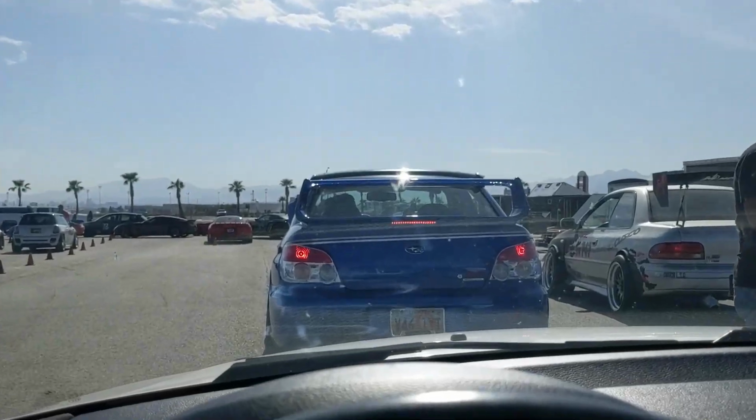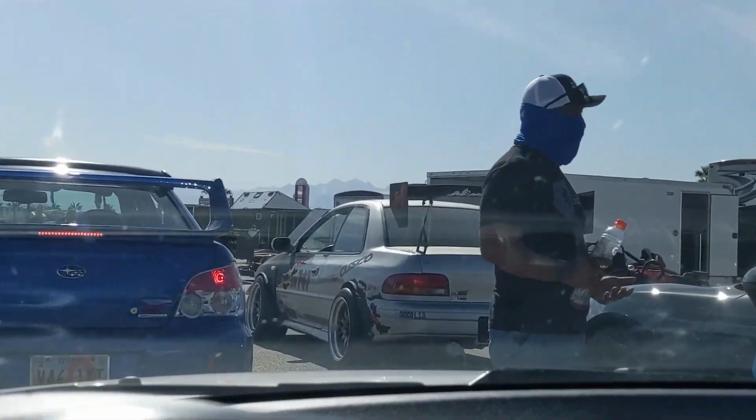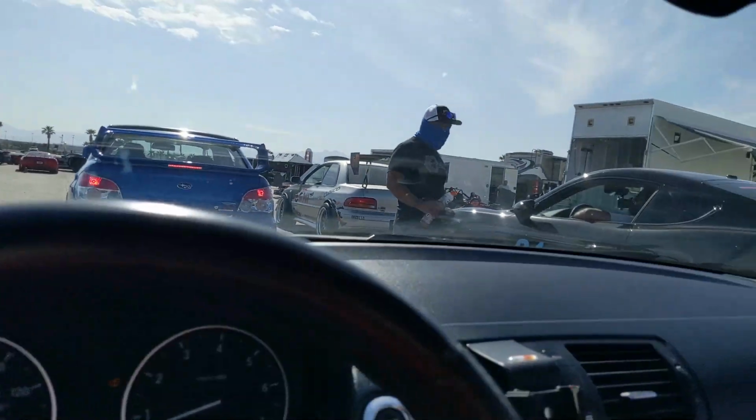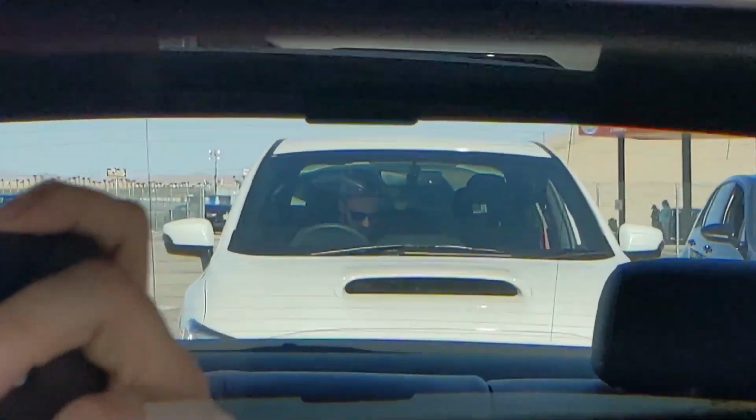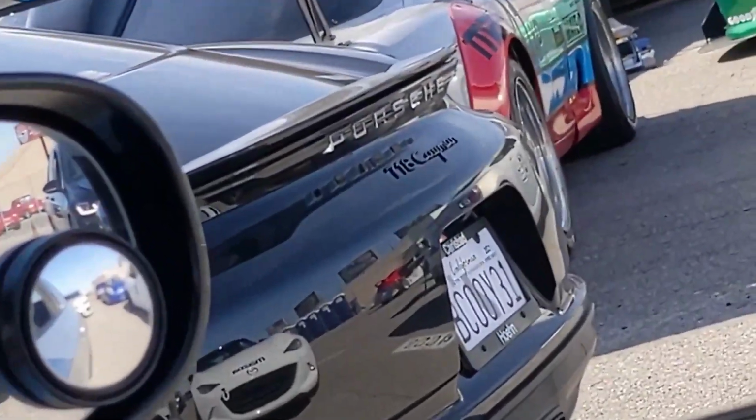Oh, my Subaru is best Subaru because it's a Hawkeye. No, mine's best Subaru because it's a GCA. No, mine's best Subaru because it's a new chassis code. Oh, my Subaru's best Subaru because it's a Porsche 4-cylinder.